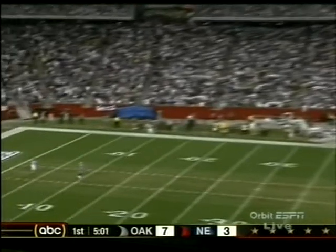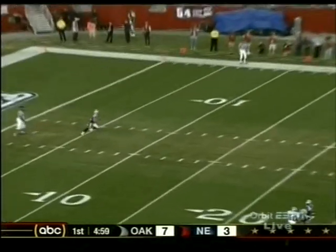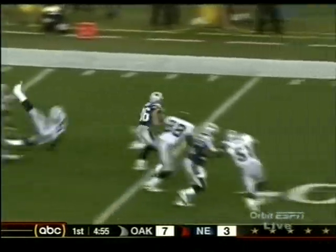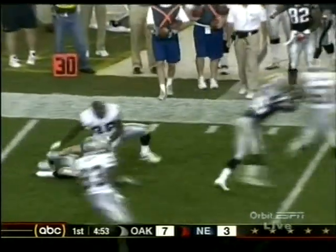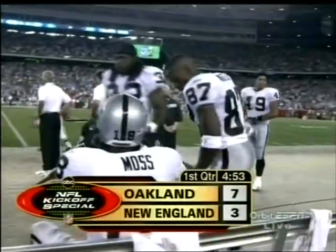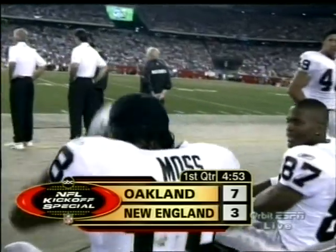There is Shane Lechler, the Pro Bowl punter, booms one into the night sky. Tim Dwight played with San Diego last year, with a ton of speed, out to the 32-yard line. Tim Dwight, only 5'8", 180. But a great run back man has given the Patriots a 27-yard return to set them up for their next possession.